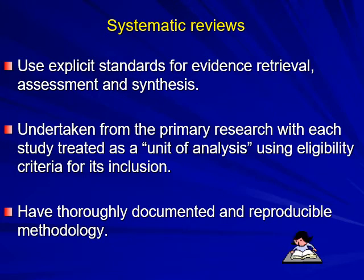So the systematic reviews use explicit standards for evidence retrieval, assessment, and synthesis, undertake from the primary research, with each study treated as a unit of analysis using eligibility criteria for its inclusion, and have a thoroughly documented and reproducible method.